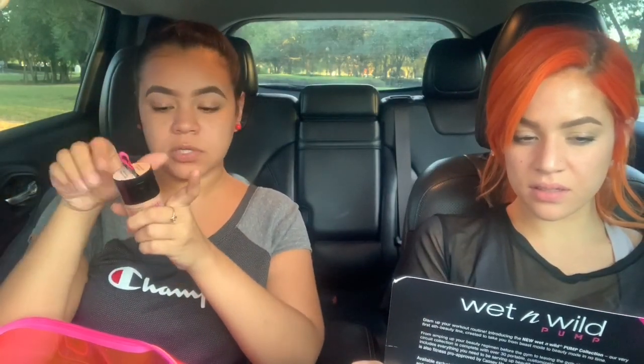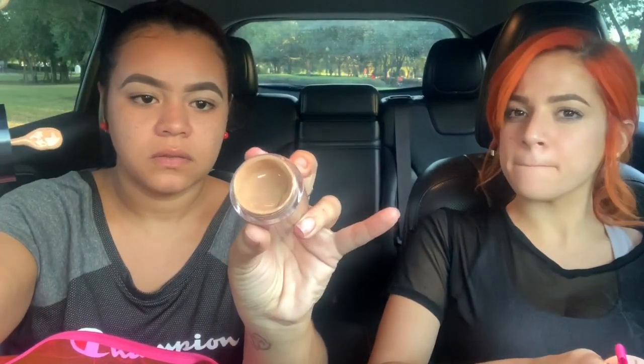The only thing I will say is packaging could have been better. It's very messy when you open it. It has the normal paddle that all the foundations they carry have. It's like a really hard paddle. But look at how huge this is. For someone like me, I drop stuff all the time. This is not good. But I am ready to apply it and try it out.